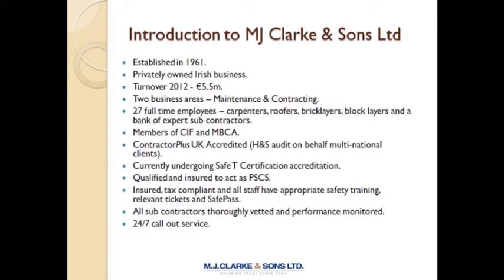It's something that we introduced about 25 years ago when we were doing an awful lot of work with the Bank of Ireland. On Christmas Eve, when somebody's walking down O'Connell Street and decides to stick a stone through a glass in the front of the bank, MJ Clark's were called out, we would turn up, make the bank safe, and everybody's happy.